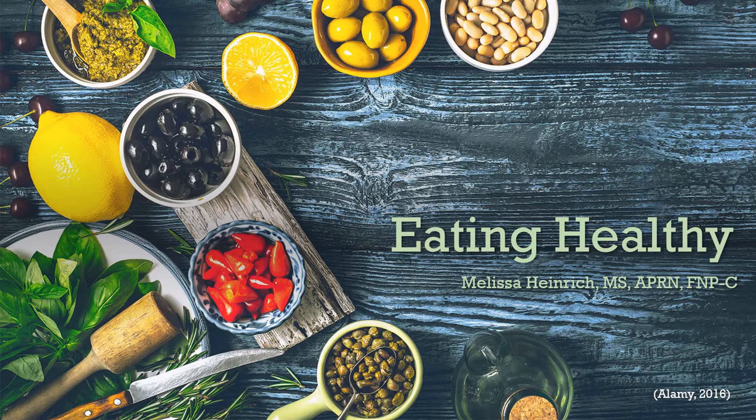The goal is to control your serving size, or as you'll hear from doctors, portion sizes, and eat more of the foods that are better for you than those that are not.